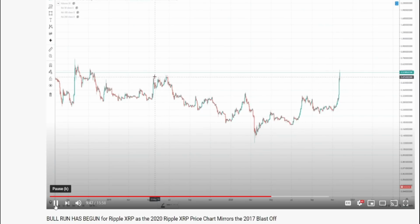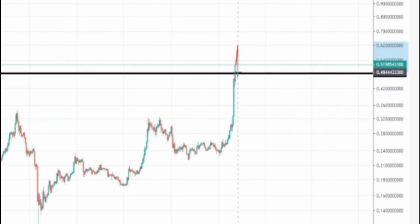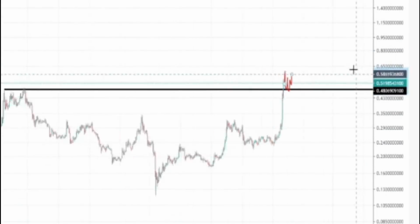Pops over here. XRP is breaking out on top of it. So if we're going to follow exactly what we did in 2017 and everything's playing out perfectly like it has so far, what's the thing we could expect? We're probably going to have to expect a little volatility right here on top of this before it makes its next leg to the upside.